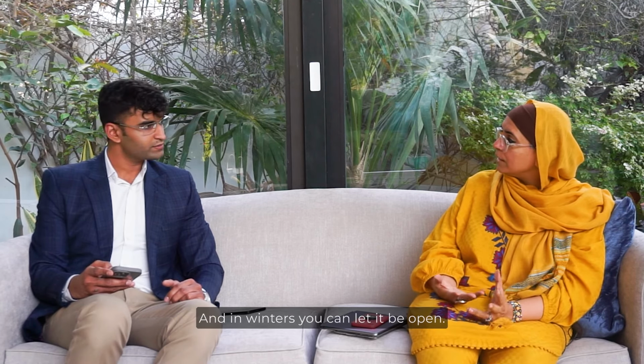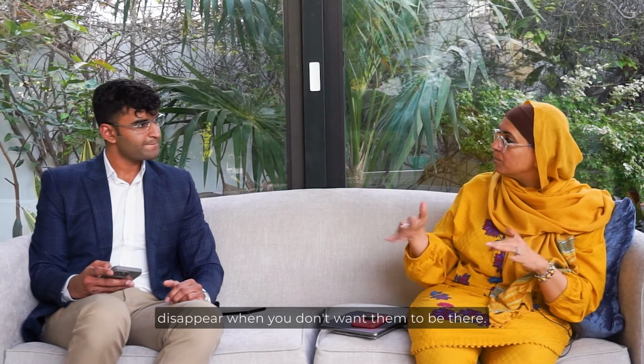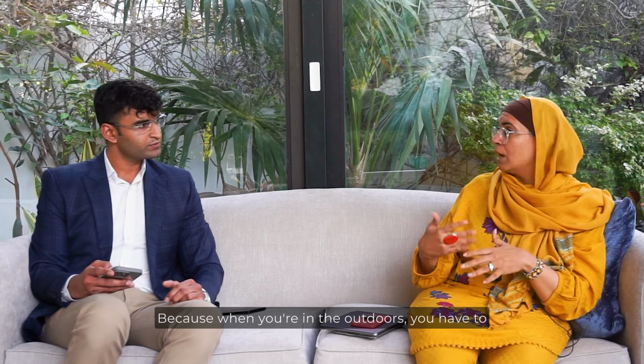And in winters, you can let it be open. Some of the doors may just fold away or just disappear when you don't want them to be there. Kabhi kabar, you can put netting in situations where the trees are really lush and mosquitoes are also there. Because when you're in the outdoors, you have to look at mosquitoes, rain, temperature, all of those factors.